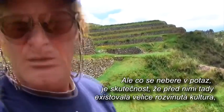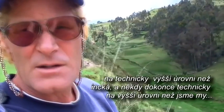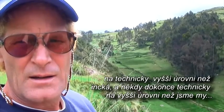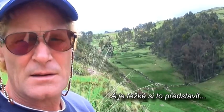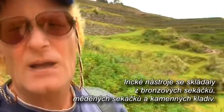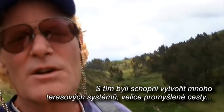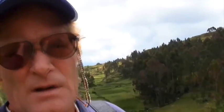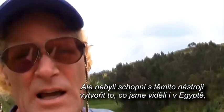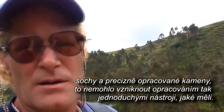But what most don't take into account is the fact that before the Inca, there were most likely two very highly advanced civilizations, technically superior to the Inca, and in some ways technically superior to us, as hard as that may be to imagine. The Inca toolkit, as it were, consisted of bronze chisels, copper chisels, and stone hammers. And with that, they were able to create immense terracing systems, very sophisticated roadways. But what they were not capable of creating, and the same is seen in Egypt as well, is structures and carved stone outcrops that could not have been achieved with such simple tools.